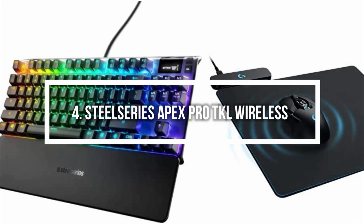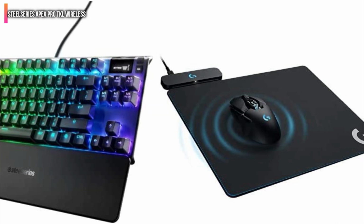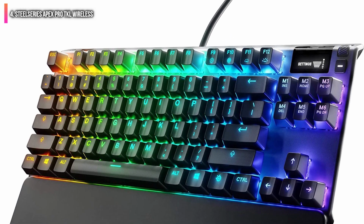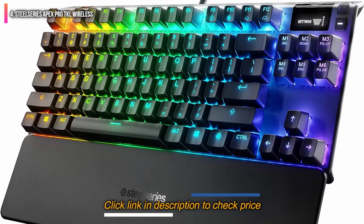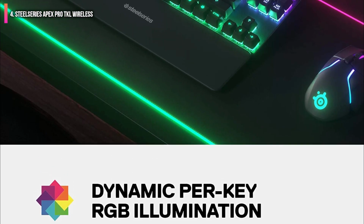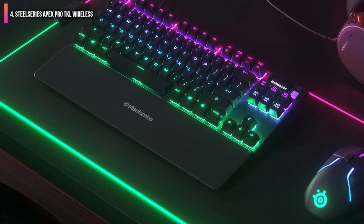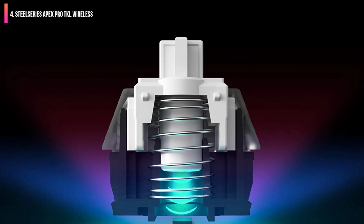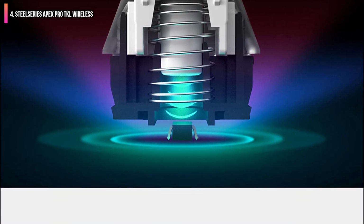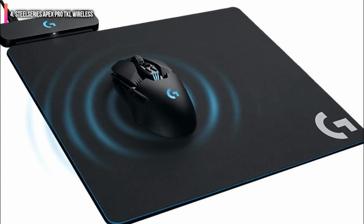Number 4 on the list is SteelSeries Apex Pro TKL Wireless. SteelSeries Apex Pro TKL Wireless borrows the Apex Pro Mini's sturdy, minimal, and more generic-looking chassis design, adding the company's updated, highly customizable dual actuation OmniPoint 2.0 optical switches. The keyboard also packs plenty of premium features like an aluminum alloy top plate, double-shot PBT keycaps, bright per-key RGB, and a detachable magnetic wrist rest.